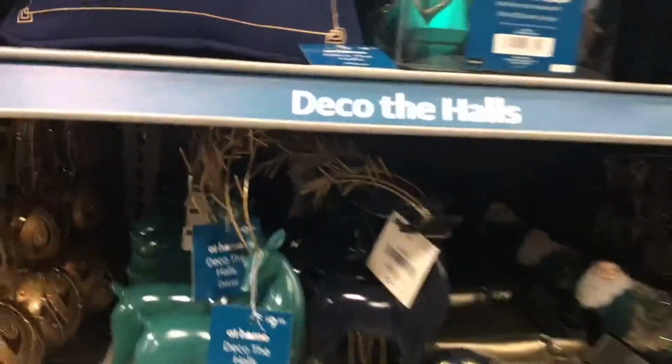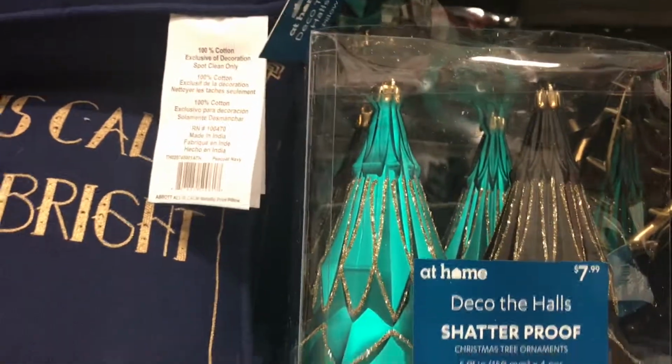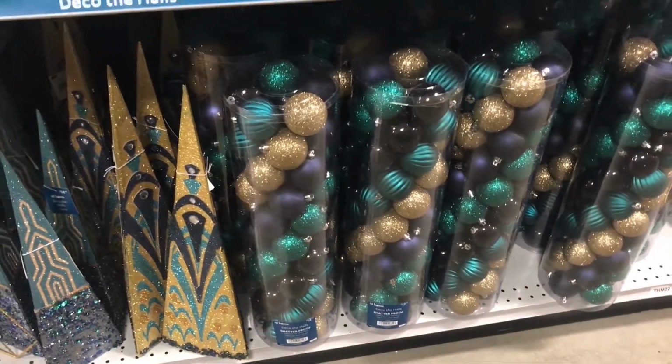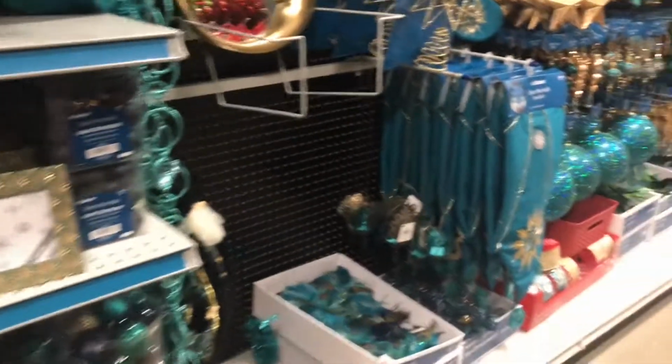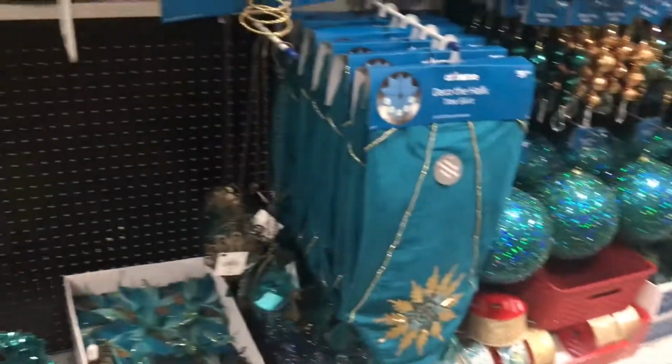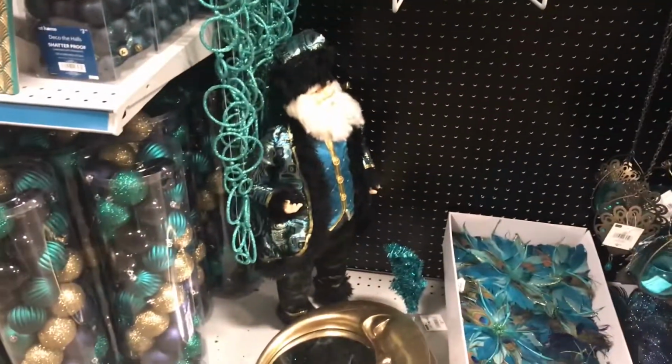These ornaments are gorge. Those are so pretty. And those colors, look at those colors. Oh, love it. And this is more of it. So they have like the tree skirt, the Santa, who's all art decoed out. Mirrors.